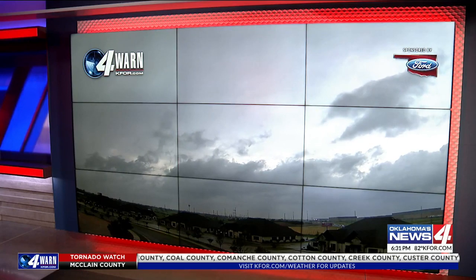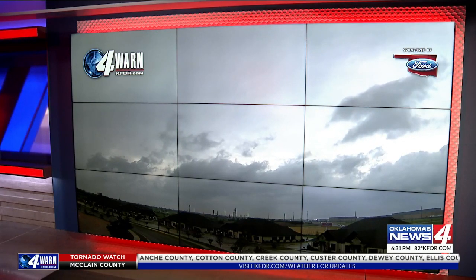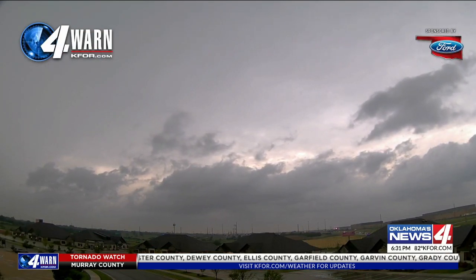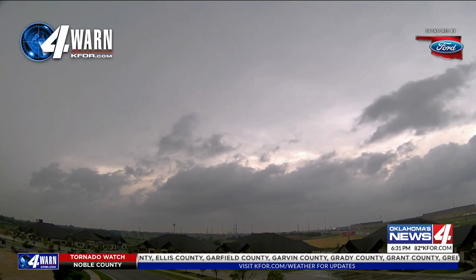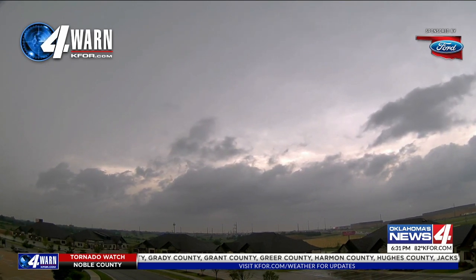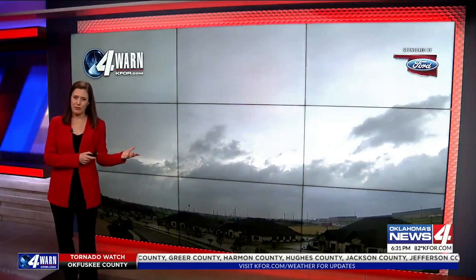If you are watching in the metro area, obviously, a lot of people are probably on edge given how this storm season has been so far, and also that we're under a PDS tornado watch, but this is not severe for the Oklahoma City metro. You may have some small hail. We can see the rain falling from this cam right now.